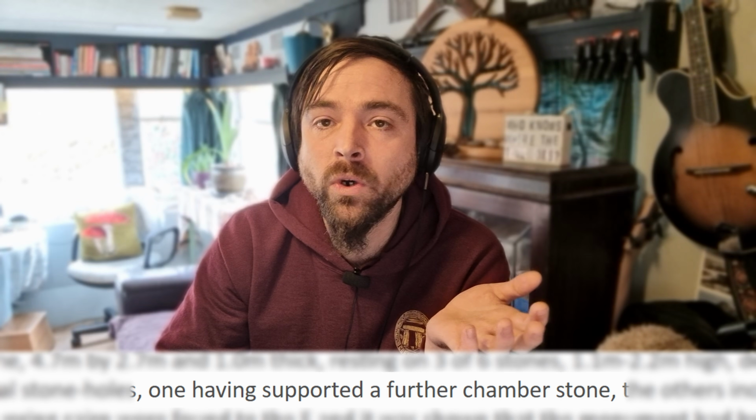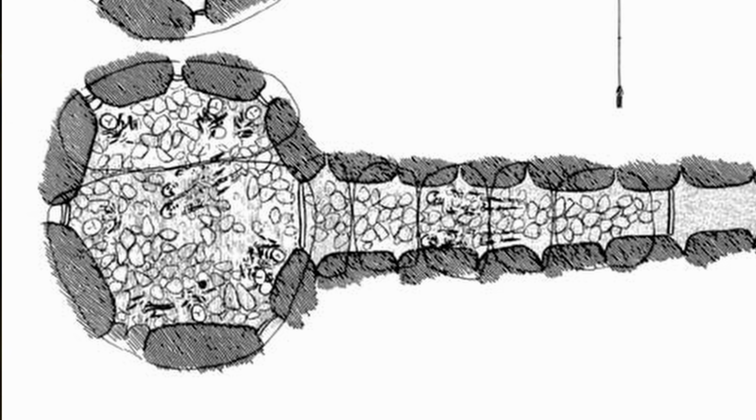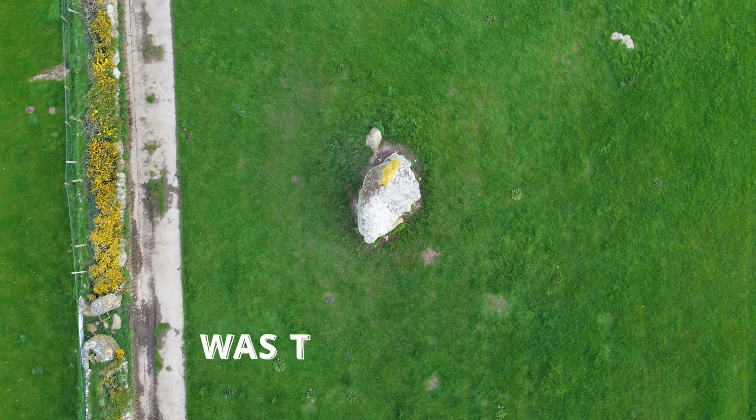So if it had supported another chamber stone, we're imagining that this is going to be more like a monument that had sort of corbelled chamber stones. Anyway, we would assume that any passage stones would be supporting a lintel on top, very much like our logo here. But to say that one of them was supporting a further chamber stone seems like a bit of a leap.